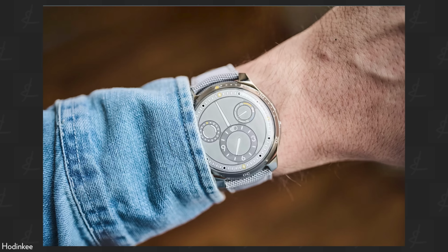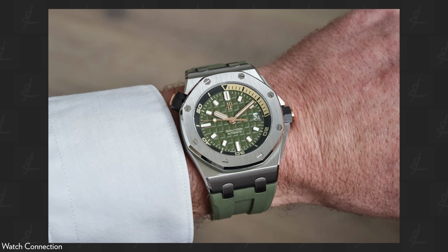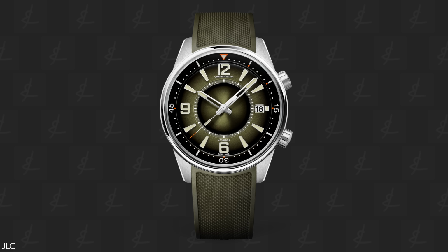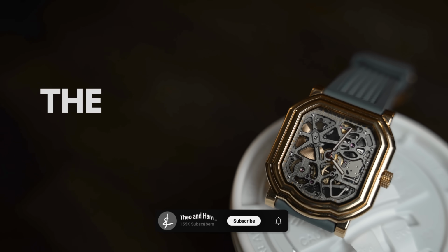So today we're talking about 5 dive watches, all from different price points, that I think are interesting. I think they're watches that, generally speaking, people don't have. They don't choose these watches, sometimes because they're overshadowed or whatever it may be. But all of these watches deserve your attention.